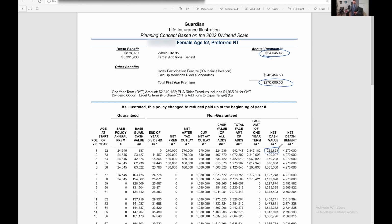Meaning, am I still more comfortable with Guardian, having the ability to commit to the minimum premium and the term rider only, and then adding additional funds at my discretion? Or would I rather give up some flexibility in order to get more cash value upfront so I can then put it to work in my real estate investments and such?